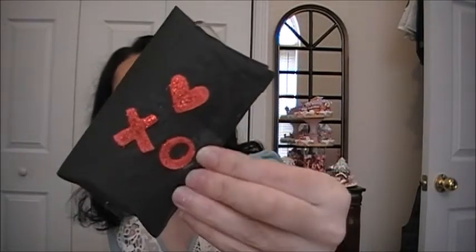Then she sent me this gift, and she wrapped this in black, and it has a glitter heart and an XO, and I love that. I think she loves all the XO things and kiss marks, you know, like the kisses and all that. She loves all that too.